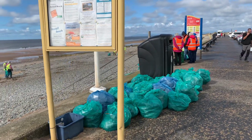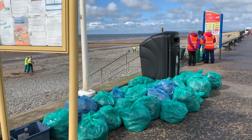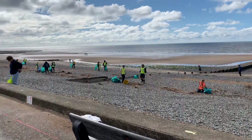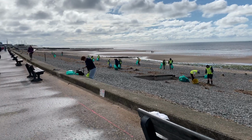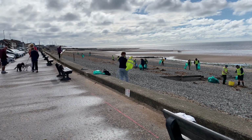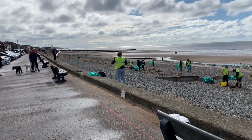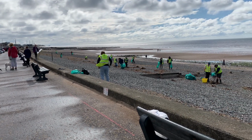I didn't actually count them, I'm sure somebody's counted them. About 60 or 70 people probably, and they've come from all over the northwest. There's people come from Manchester and all this northwest area to pick litter up and rubbish.